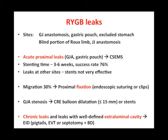If there is a distal obstruction, for example, when there is a leak just proximal to the gastrojejunal anastomosis because of anastomotic stenosis, we have to relieve that distal obstruction by doing a balloon dilatation. But we have to remember that the dilatation should not be more than 15 millimeter at a time. Or instead of doing a balloon dilatation, we can just place a stent across the anastomosis. For chronic leaks and leaks with well-defined extraluminal collections, the best treatment again is internal drainage.